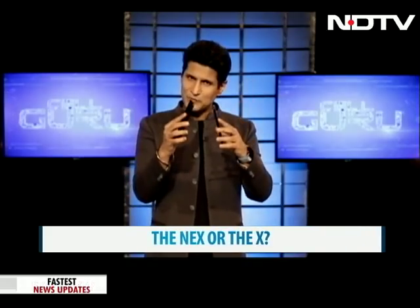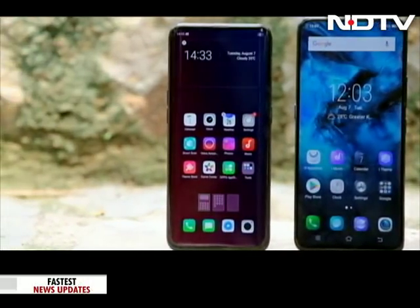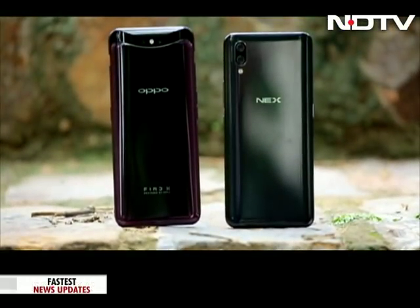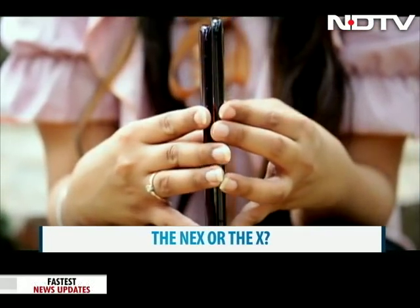But of course, the interesting story is both are the most innovative phones of 2018. Then let's pit them against each other. The Vivo Nex versus the Oppo Find X. The trendsetters are here and ready to be pitted against each other. This is the Vivo Nex and the Oppo Find X that were launched within 1 week of each other.